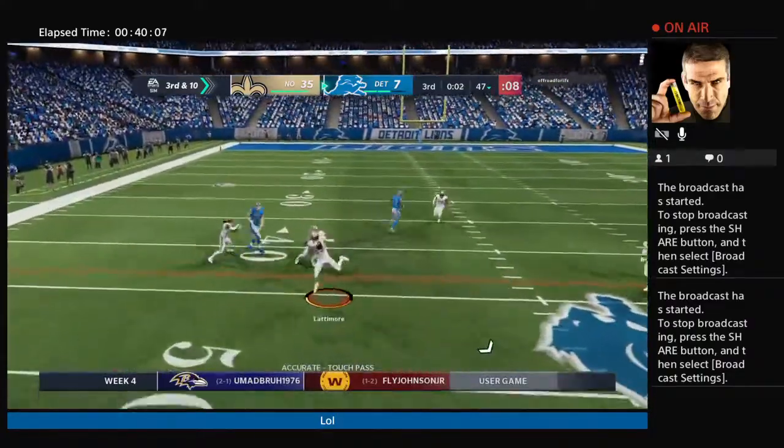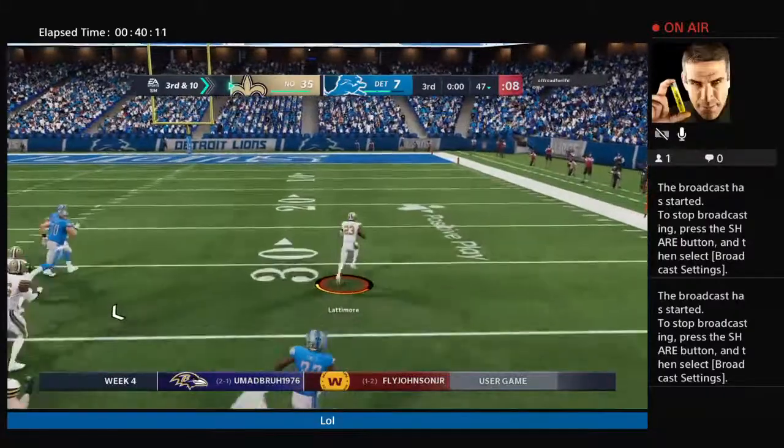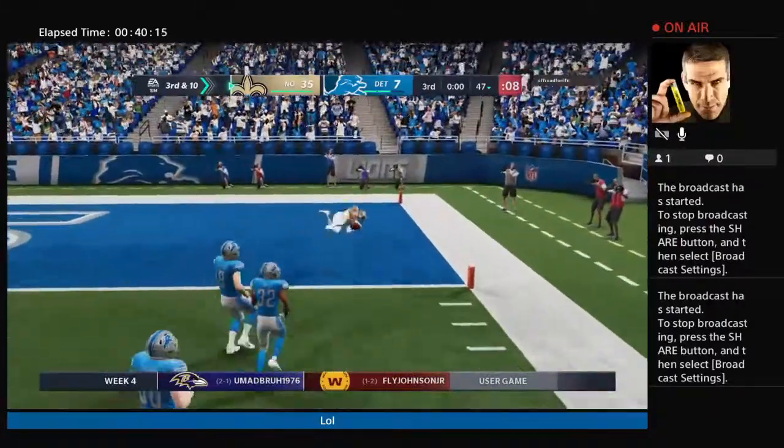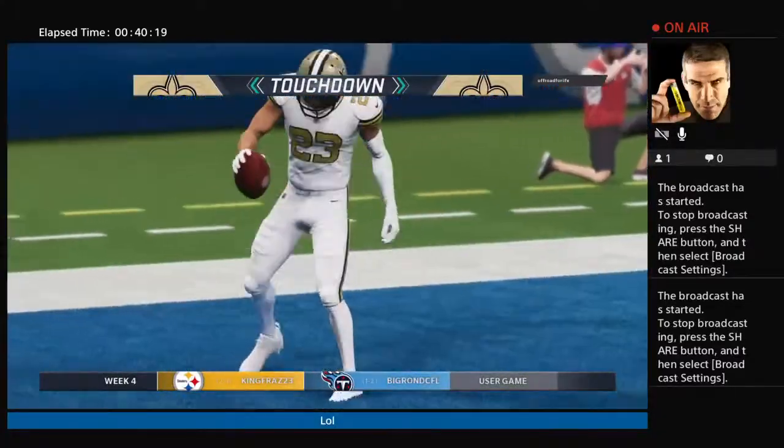To throw on third down. Stafford. And now off to the races down the right side. And he'll score. Touchdown, New Orleans.